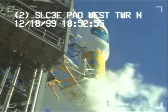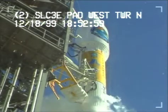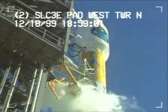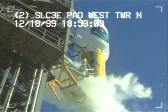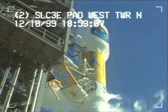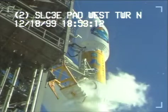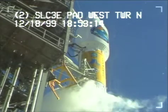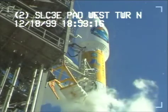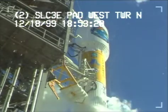This is Atlas Launch Control at T-minus 4 minutes 45 seconds and counting. We're pressing toward a liftoff time at 10:57:39 Pacific time. The next milestone in the countdown will be when the ground launch sequencer takes control of the count for the last 100 seconds. That will occur at about a minute and 40 seconds before the main engines and the solid rocket boosters ignite.